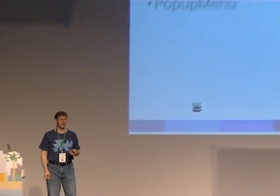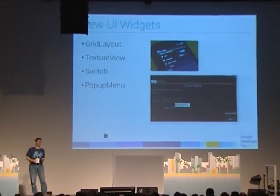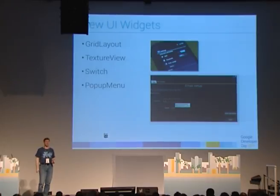Texture view. The surface view gave you access to your GPU by basically chopping a hole in the middle of your screen and rendering there. Texture view actually lets you render into something that's a real first-class view, and you can do real view transforms using GPU-accelerated direct hardware stuff. There's a blog article that has some sample code that shows doing a camera preview rotated 45 degrees just because you can.